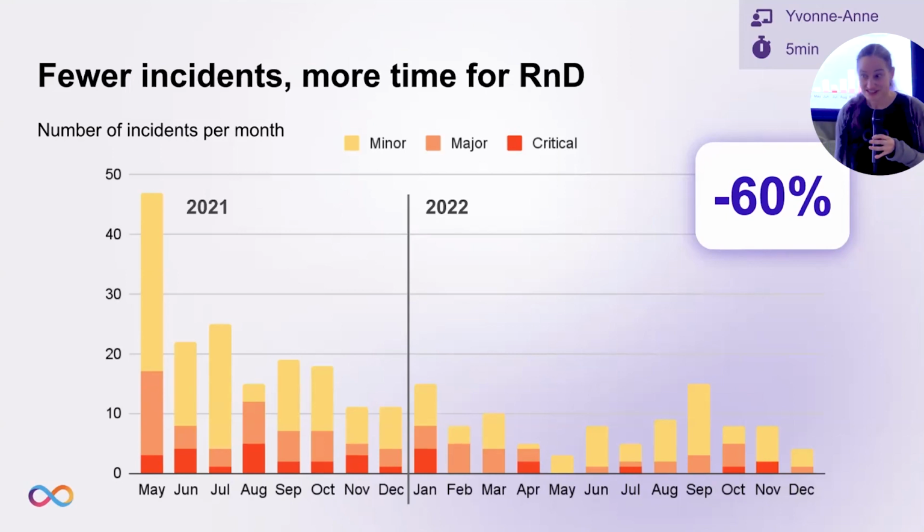And this frees us up to do more of the cool R&D stuff. And hopefully this will then lead to even more canisters and more cycles being burned. So I think we're on a really good track here.